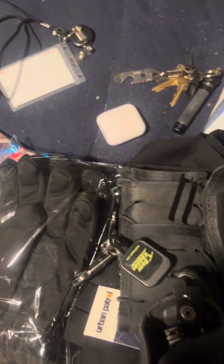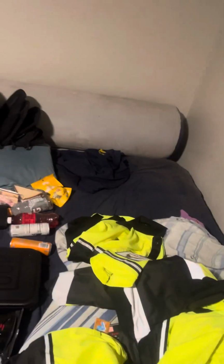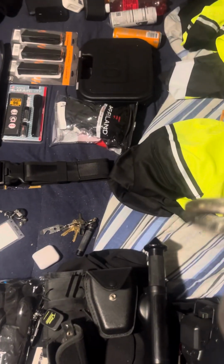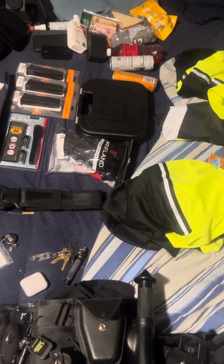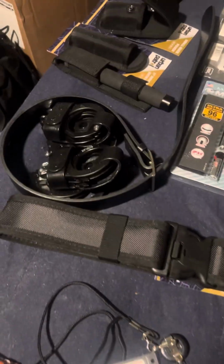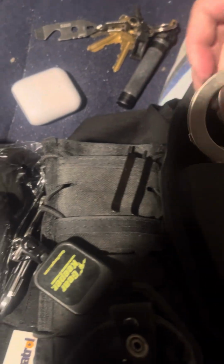Within these Safariland cuff cases are, I believe these are Smiths. Let me check here. Yep, they're Smiths. I believe these are the Smith Model 100s because they're the only chain cuff that I'm personally aware of that Smith makes. Unfortunately, my ASP handcuffs that I much prefer do not fit in the Safarilands.